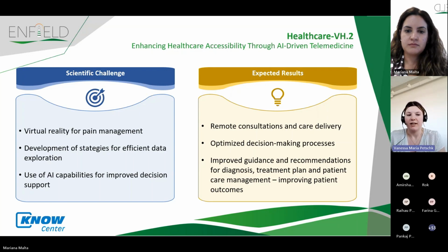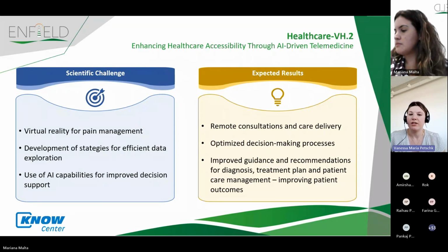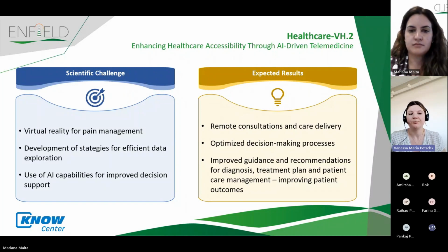Telemedicine nowadays is primarily used for managing chronic diseases, such as some cardiovascular conditions or diabetes. There's a growing need for innovative and non-pharmacological pain management methods, such as using virtual reality for pain distraction. As we think, some diagnostic methods can be resource intensive and also often unavailable in regions where there's a lack of specialized medical infrastructure.